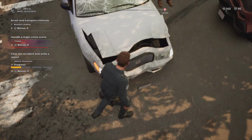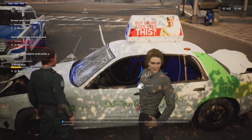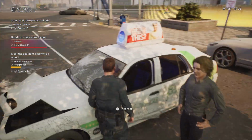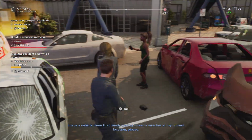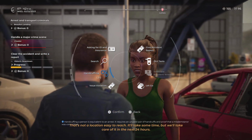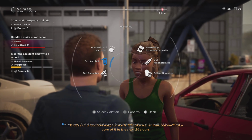I can't. No, I can't. This is the way it's facing, so I'm gonna get this guy's towing. I have a vehicle here that needs towing. I need a wrecker at my current location, please.